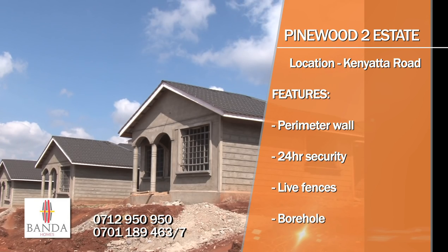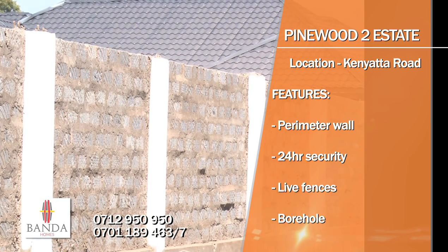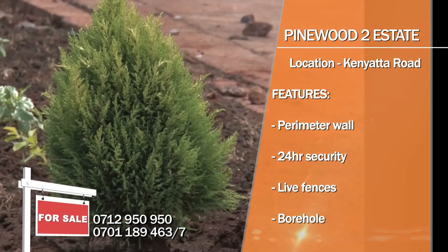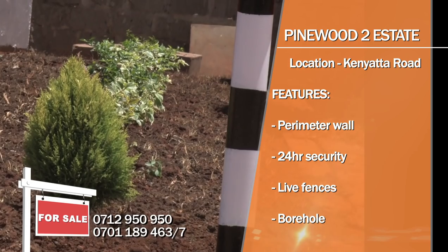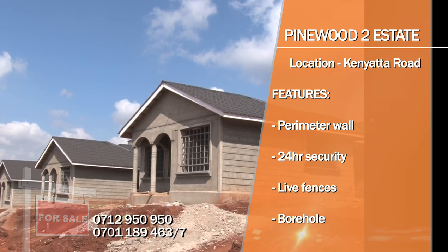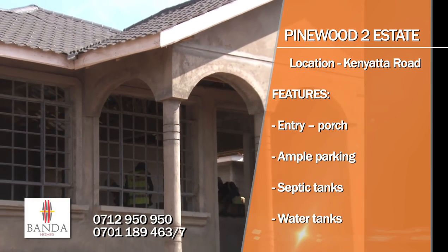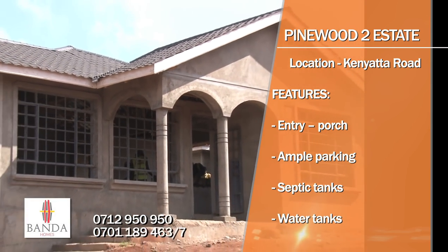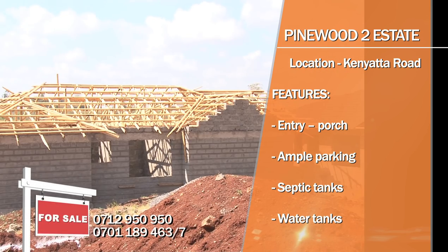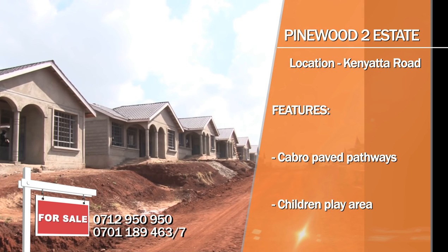Salient features include perimeter wall with electric fence which provides tight security in the area, 24/7 manned gate, live fences to separate the houses and also to add beauty in the estate, boreholes to ensure provision of water on each estate, entry porch in front of the house adding beauty to your home, spacious garage or parking, septic tank, water tanks for sufficient storage of water, cabro paved pathways, children play area.